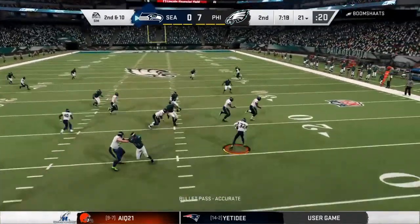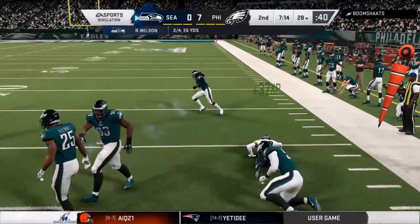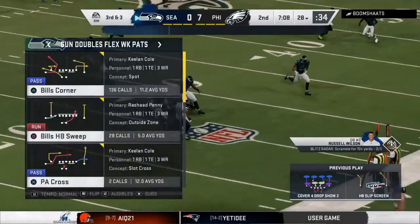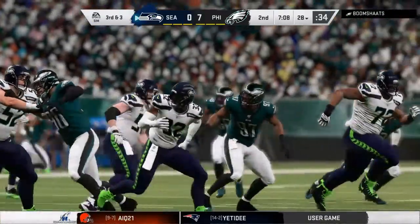Wilson now. Going to throw again. Oh, it's a screen pass. That's complete. They get 7 there on the screen. It'll set up a 3rd down. Everyone's got to be able to catch the football. Doesn't matter what position you play, but if you're on offense, be aware a ball may come your way.